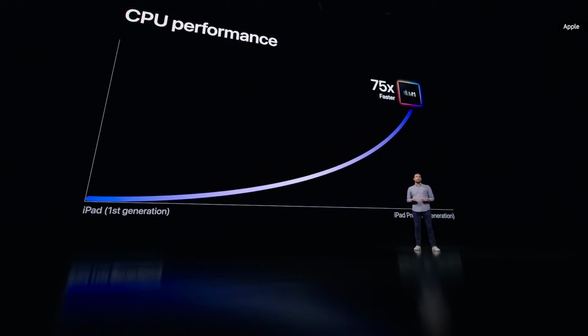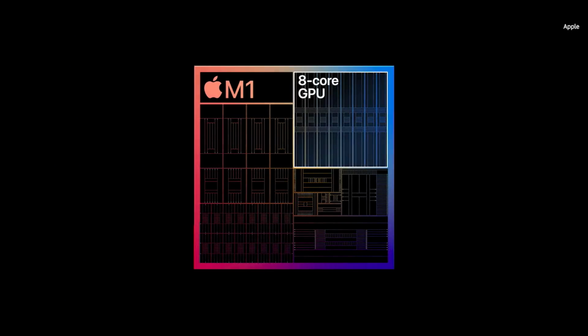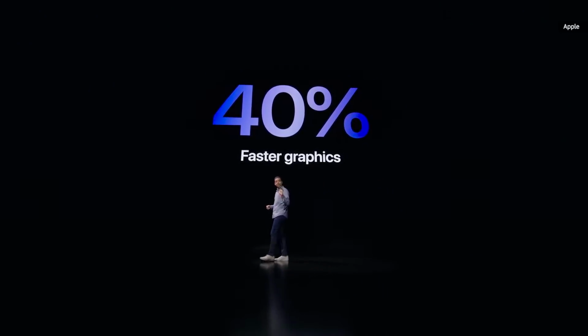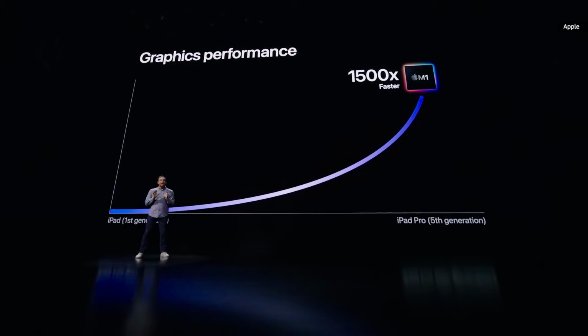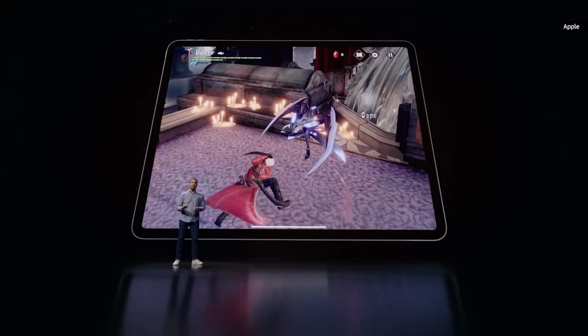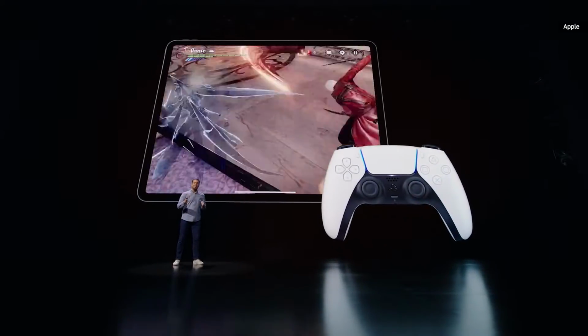This iPad Pro now delivers up to 75 times faster CPU performance. The 8-core GPU is in a class of its own, delivering up to 40% faster graphics performance. Again, compared to the first-generation iPad, get ready for this, the graphics of this new iPad Pro is now over 1,500 times faster. This raw performance, along with the ProMotion display, 4 speakers, and now support for the latest PlayStation or Xbox game controllers with haptics, makes playing games on iPad Pro insanely fun.